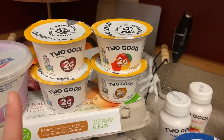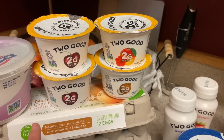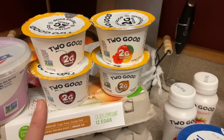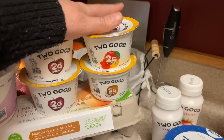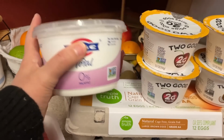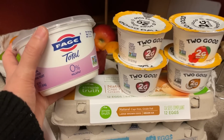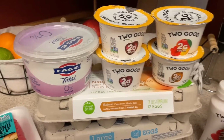The other kind I get are the Dannon Light & Fit, and then the Chobani Zero Sugar, and then also the Oikos. So all of those are really good and really low points. For the Big Mac salads, I'm going to make some dressing. So I did pick up some of the Fage 0% yogurt.